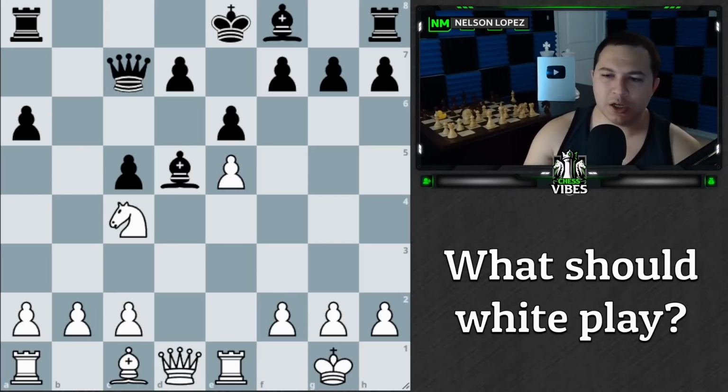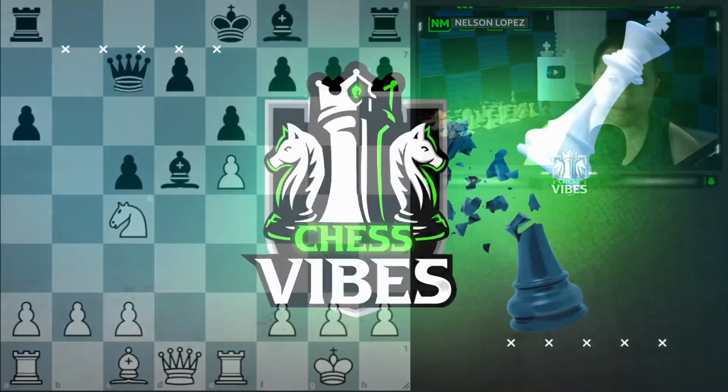Hey guys, do you see a good move for white in this position? I'm going to guess that a lot of you might say, no, I don't really see anything, and that's okay. I'm going to ask you the same question at the end of the video, and I'm hoping that your answer is going to be different. Let's go ahead and get started.